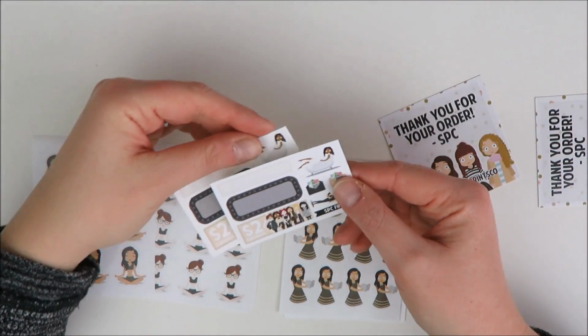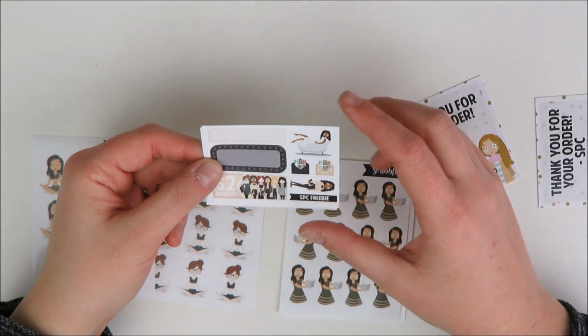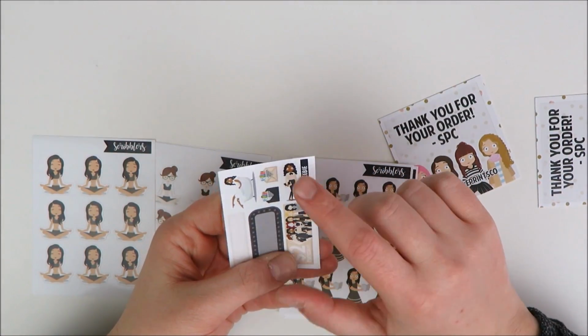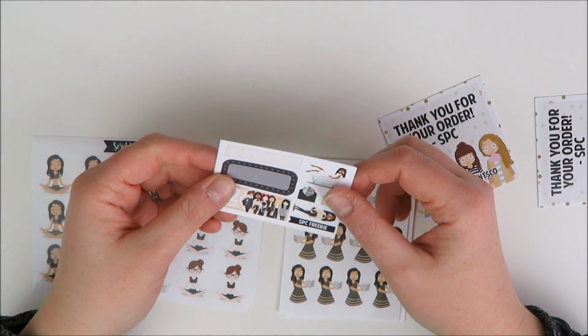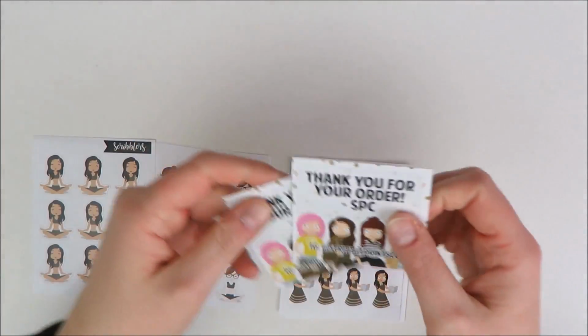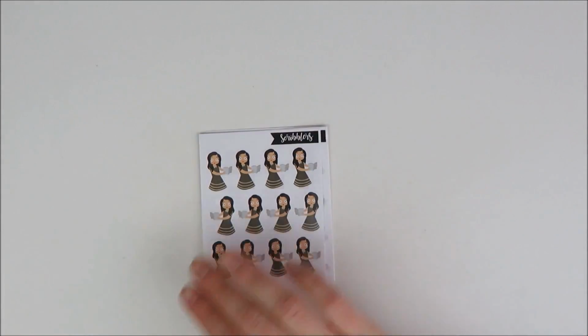Both of them had the same super cute little freebie here with the neutral colors. I love this, this is Olivia in the bath. I love that. And so I'll hang on to that, and she's holding a little purse. These are really cute. So that's nice. Then it has these 2 little freebie cards in there. And then, so on to what I picked up.